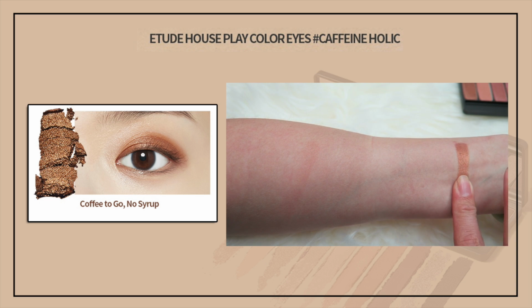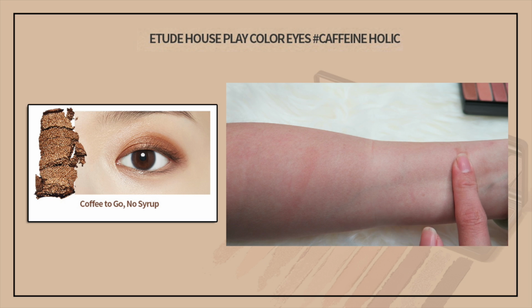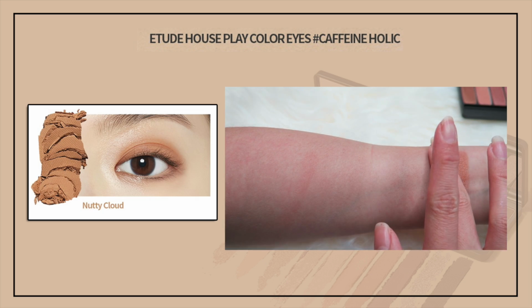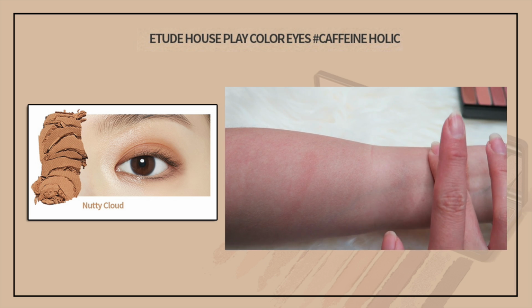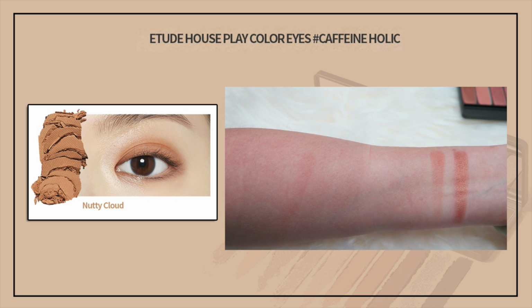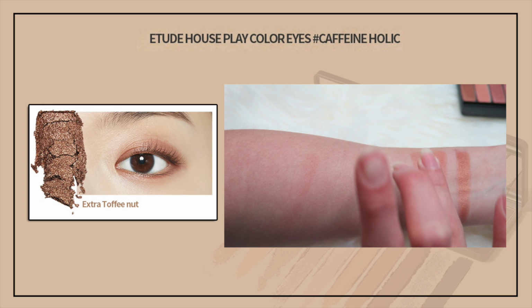So the first color, this is Coffee to Go, and this is a golden shimmery shade for me. As you can see on my arm swatches, you can see that orange undertone as well. The second shade is a matte shade, and this one is great to blend any of your eyeshadow out or as a transition color, but for me it's a little bit too light, but it's nice as a transition shade.